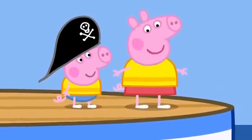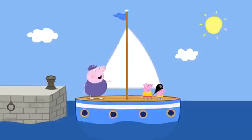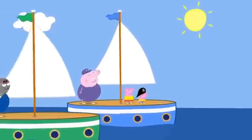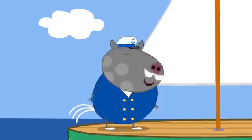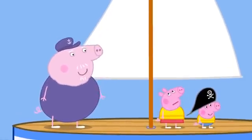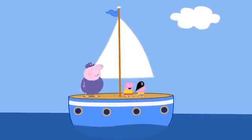We're bobbing up and down. Let's go sailing. Aye, aye, Captain Grandpa. Off we go. I love sailing. Ahoy there, Grandpa Pig. Are you okay there? Do you need any help or advice, old chap? We're doing just fine, thank you. Bye. Grandpa, they're going quicker than us. There's no need to hurry when you're sailing.